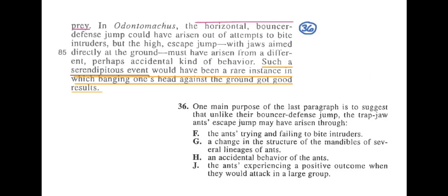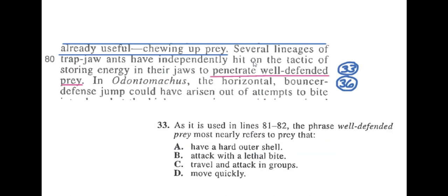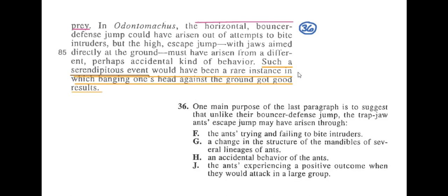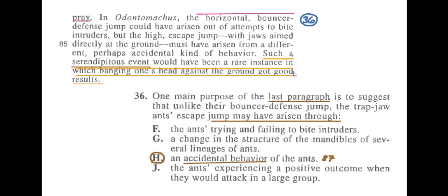And 36, the main purpose of the last paragraph is to suggest that unlike the bouncer defense jump, the trap jaw ant's escape jump may have arisen through. Well, luckily we just read this, right? A serendipitous event would be a rare instant, an accidental kind of behavior. So we read that when we said we didn't have to read. Let's go back a few. We didn't have to read the question, but by going to the text, we've made it easier to answer this next question because that's where the answer is, right? So it's an accidental behavior, a serendipitous event. Serendipitous is kind of a lucky event, and accidental says right before it, so H.